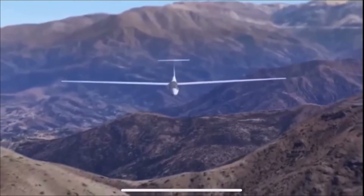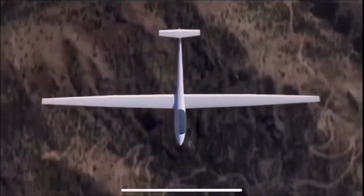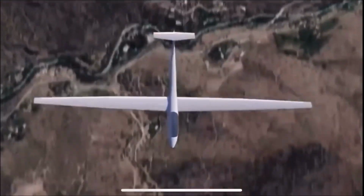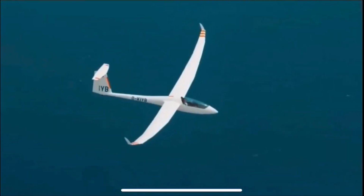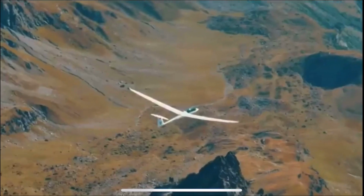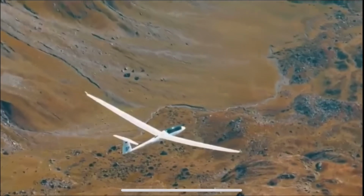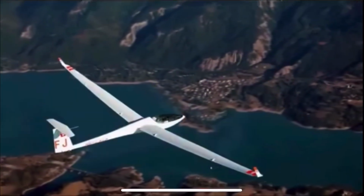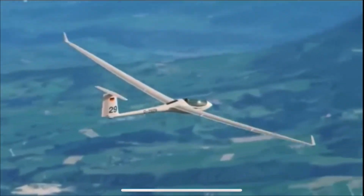Gliders, also known as sailplanes, are a kind of aircraft that differ from the rest by their ability to fly great distances without the need of an engine or propulsion of any kind, even gaining altitude during their flight. But how is this possible? Personally, gliders are my favorite aircraft because they don't need an engine to fly, and because of the long, impressive wingspan they have. But their long wings have a reason to be.